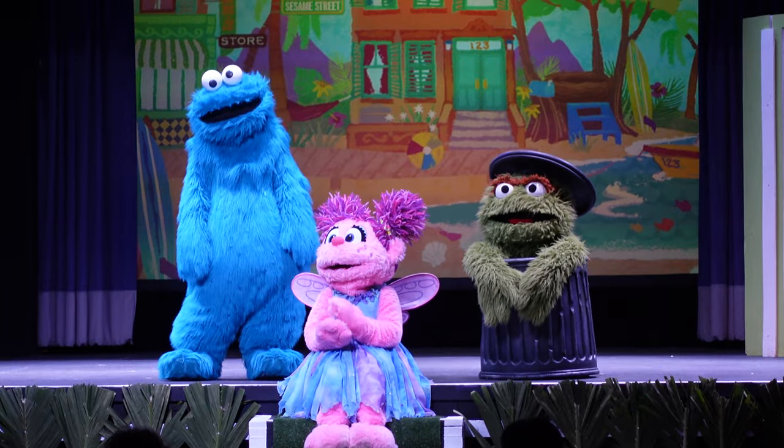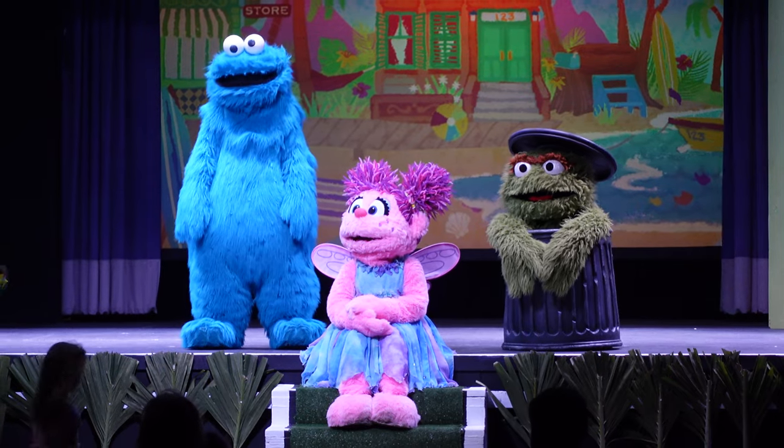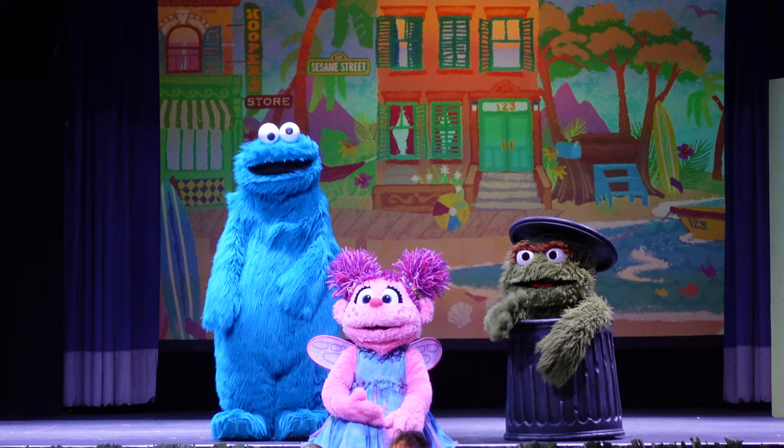And so now the show is over. They're inviting everyone to come up family by family and take pictures with the Sesame friends. Look at Oscar in his can. Yeah, Oscar's peeking out of his can.